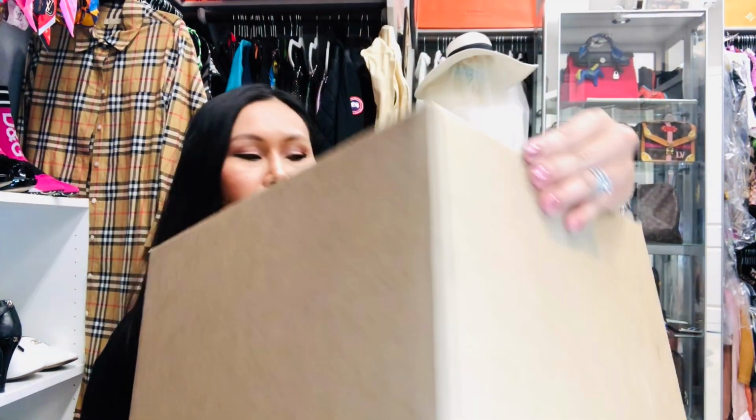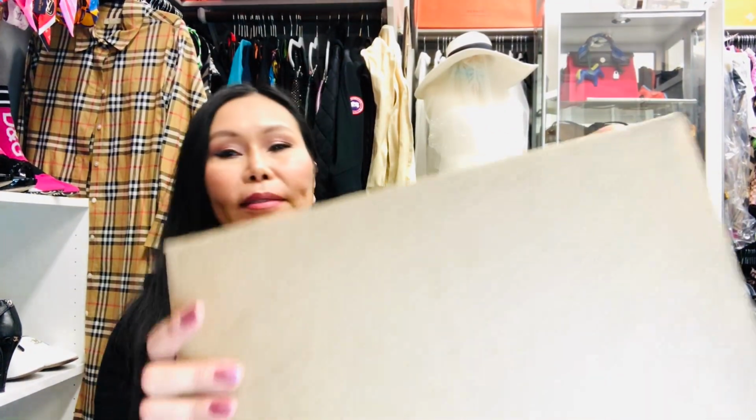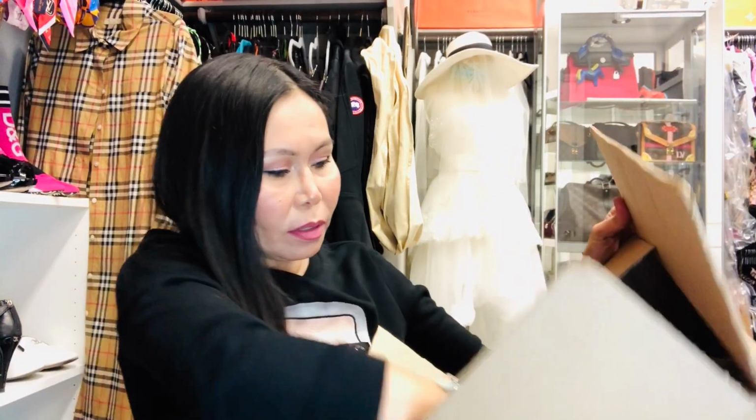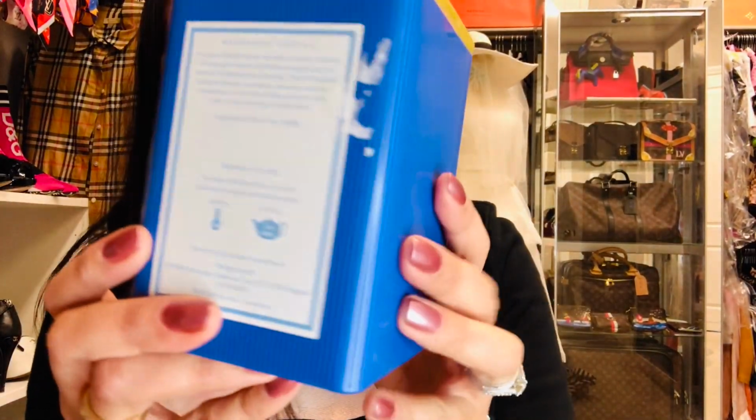Wedgwood purchases. Moving forward, we have the Wedgwood collection, and this time the box looks like this. And yes, I already opened the box, and I have a bunch of stuff, like I will show you everything. But first of all, I have three kinds of tea caddy from Wedgwood.